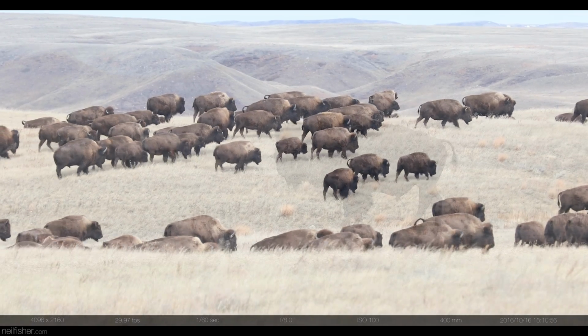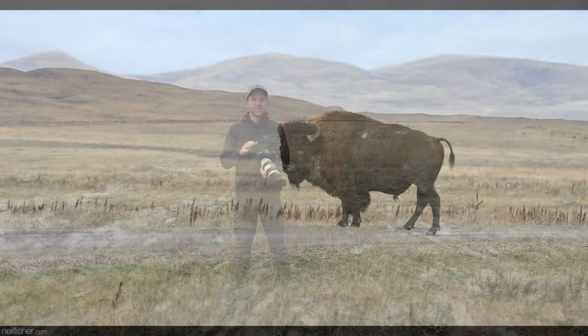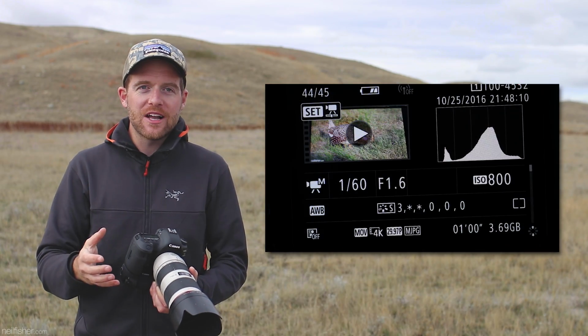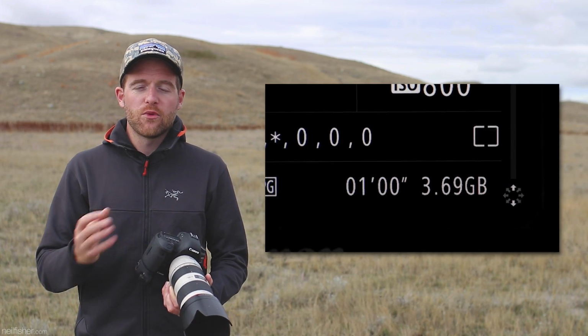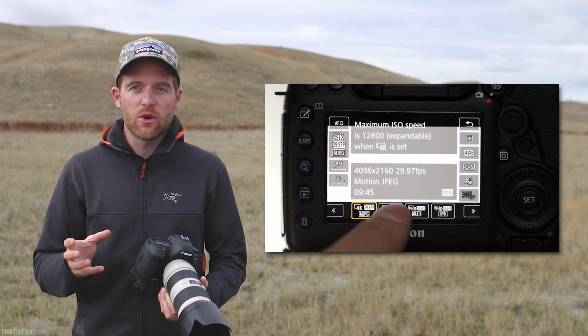There are a few buts though, and the biggest but in my opinion is the motion JPEG codec this camera uses. It was designed in the mid-90s, and it means that file sizes are not just big, they are ridiculously massive. That means you're gonna have to buy more CompactFlash cards, fast ones, and more hard drives for your computer. 4K video can be captured at 30 frames progressive and 24 frames progressive.